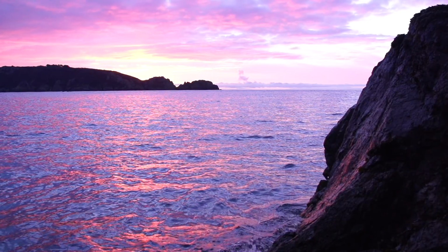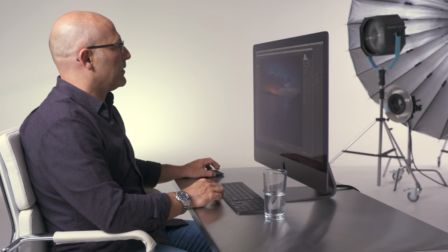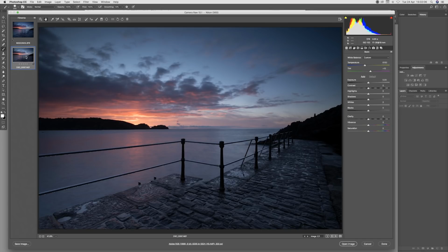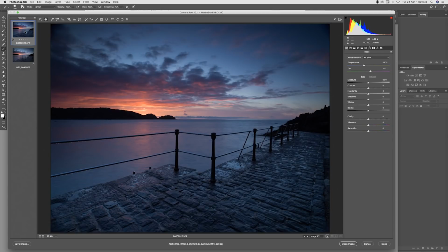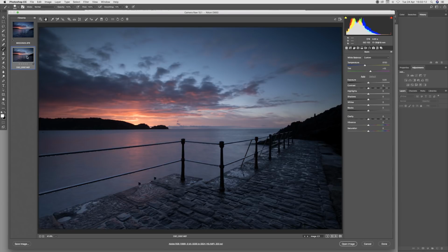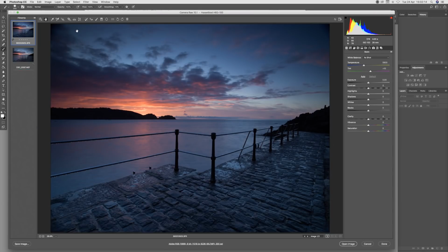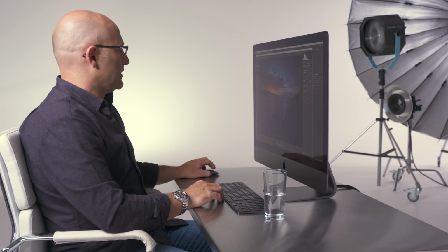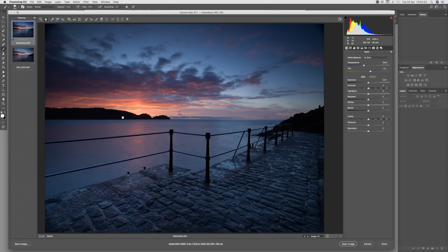So I have the Hasselblad shot on screen at the moment. And if we do a quick comparison with the 35mm shot, I think the colour fidelity on the medium format is far more accurate, far richer in colours, and looks to me a greater reproduction of how the scene was visually. Let's zoom in on this area of cliffs in the distance.